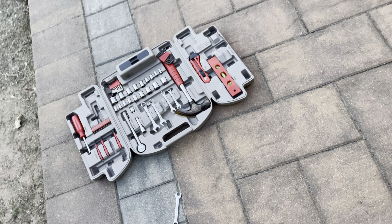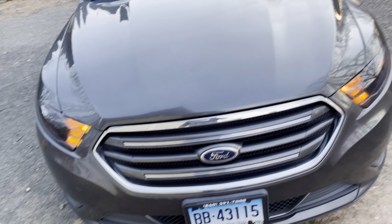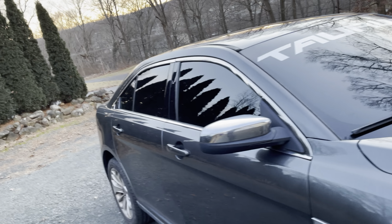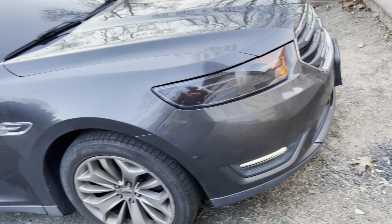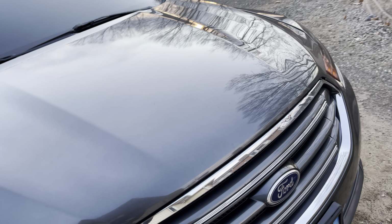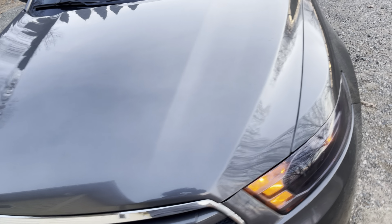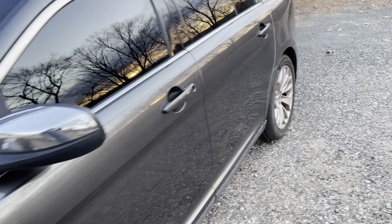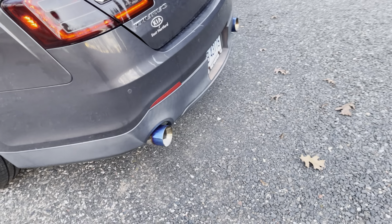That's how you solve a battery problem on a 2015 Ford Taurus Limited. Oh man. Like I said guys, I cannot feel my fingers right now. It is that cold out here. I'm not sure if my car's gonna start tomorrow, so cross our fingers that it starts in the morning. So, that's an extremely cold start on a 2015 Ford Taurus Limited.